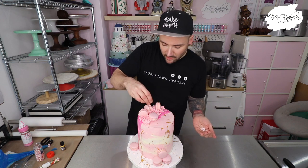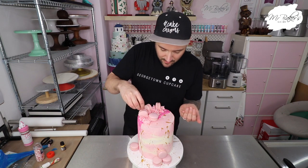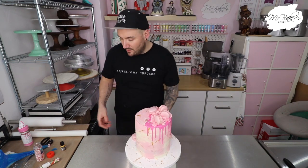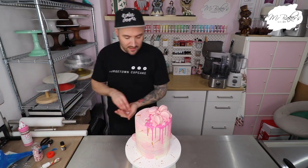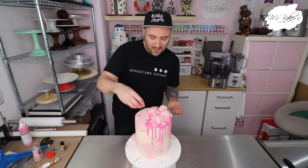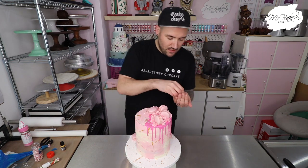And that chocolate's kind of almost set already, so it does set pretty quickly. So that's something to be aware of. And of course the buttercream is pretty much set as well because we put it in the fridge before we added the drip. So things aren't going to stick perhaps as well as they might if everything was still soft.